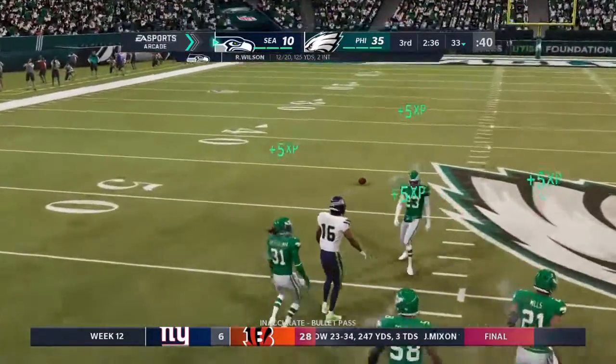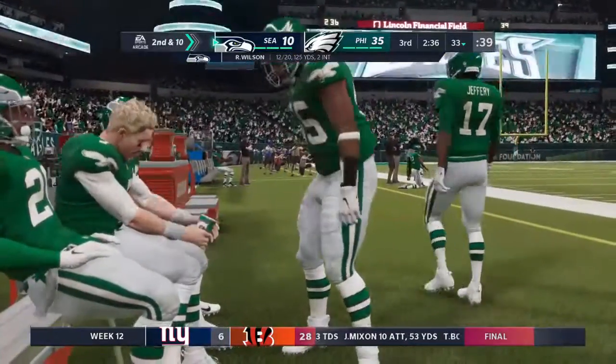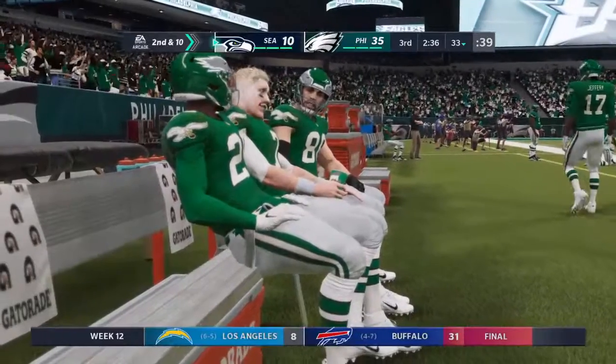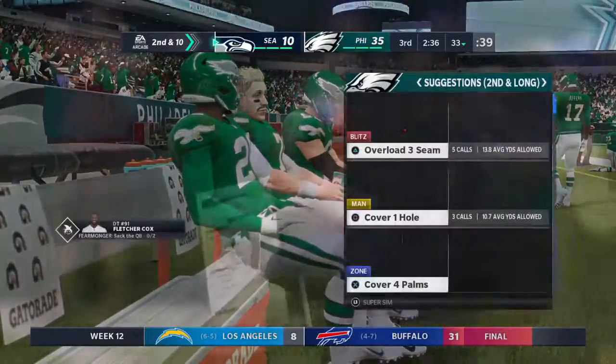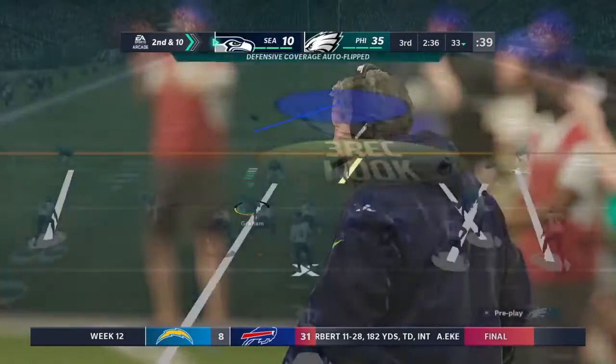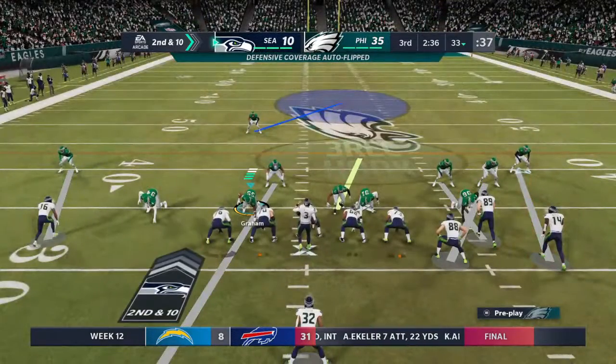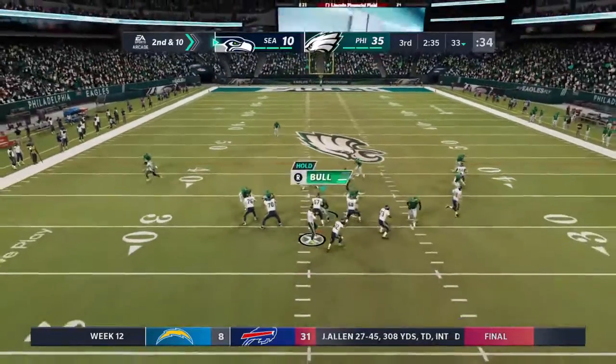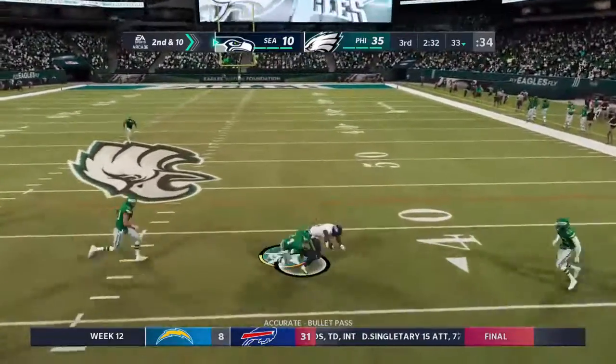Throwing to start the drive, but that one incomplete. Well, coming into this one, we expected that this offense would have trouble with this defense, and that's exactly the way that this game has gone. Pressure in his face, coverage downfield has been tight. That led to another incompletion. This defense, they're exactly who we thought they were coming into this one.